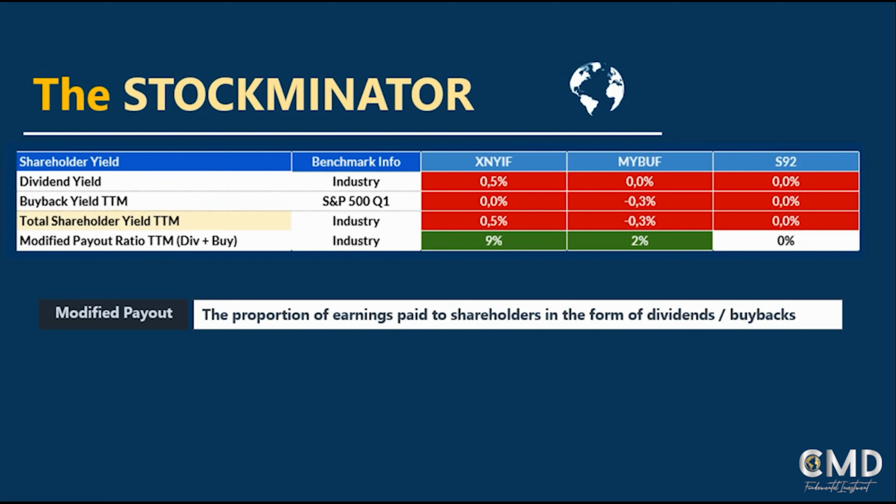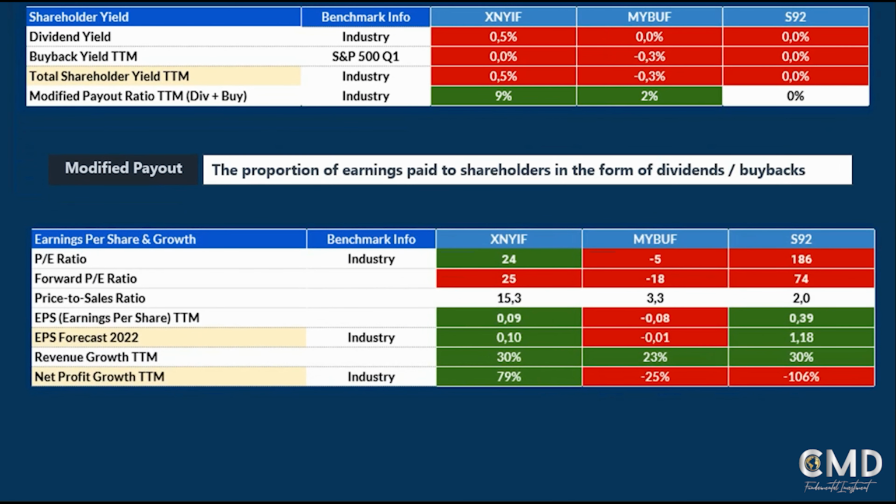We then go into the earnings per share and growth section, and basically we want to understand whether these companies are expected to grow in the future and whether they are expected to become profitable. And here we can first take a look at the price to sales ratio, which is just a ratio that gives an indication of how expensive the stock is compared to its sales. And what we can see is that Xinyi Solar is 15.3, which is a lot higher than Meyer and SMA Solar. So it basically means that from at least a revenue perspective, SMA Solar and Meyer appear to be cheaper than Xinyi Solar, but as we saw earlier in the video, Xinyi Solar is a lot more profitable than the others.